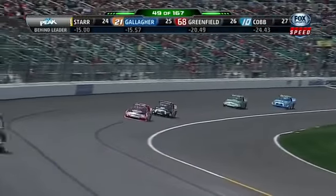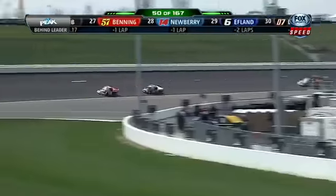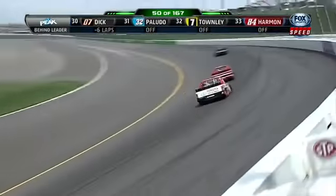When you guys crawl into these trucks or cars, is it in the back of your mind the fact that Kyle Busch is on his 3rd engine this weekend? I mean, he's already had to change 2. Do you think that could happen again during this race?